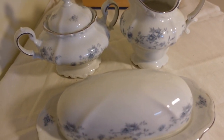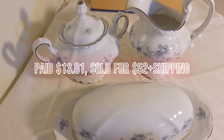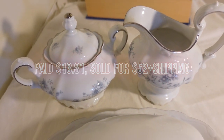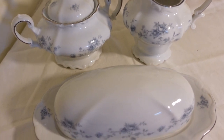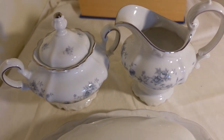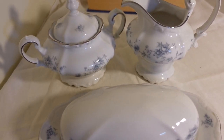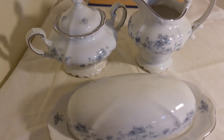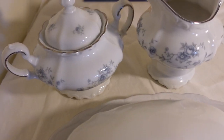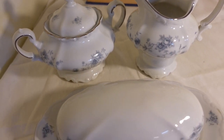I paid $13.81 for the 3 pieces together. I put them up on Etsy for $65, but I was running a 20% off sale. I'm always running that sale. And so they got another $13 off of the $65. So the person paid $52 plus shipping.